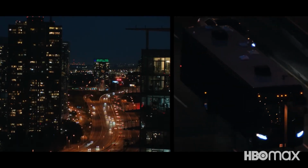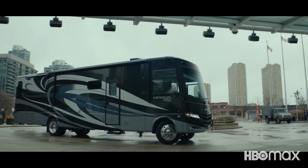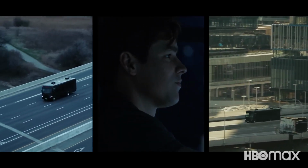My favorite set this season is the RV set. Spoiler alert, we're not actually in an RV. We built a set. There's a lot of opportunities for travel and for us to appear like we're on the road, but we're really in the studio.